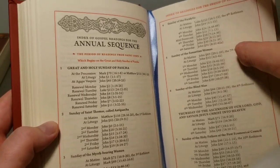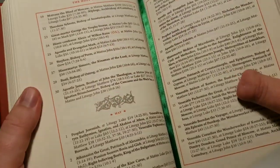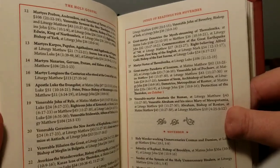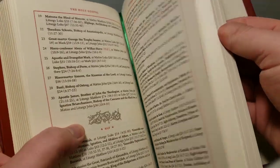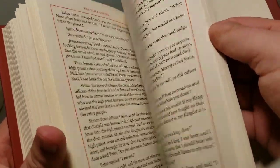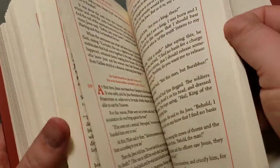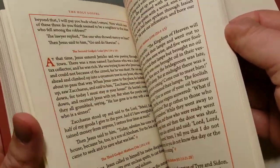You have the annual sequence, which is just fantastic. You have all your readings for every month, for most major saints, for feasts and commemorations. You have composite readings. It's just anything you would possibly need as a priest or deacon in a mobile gospel book is in here.